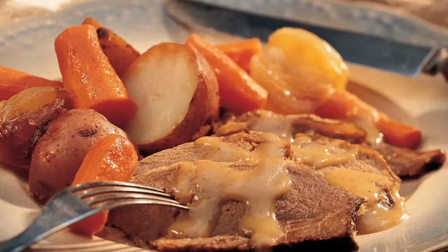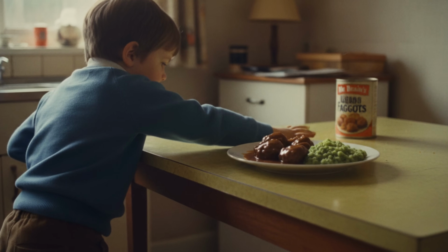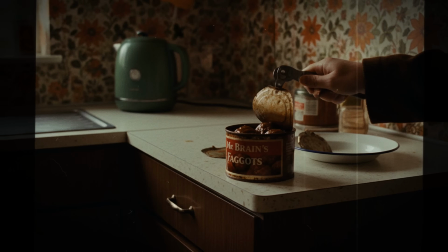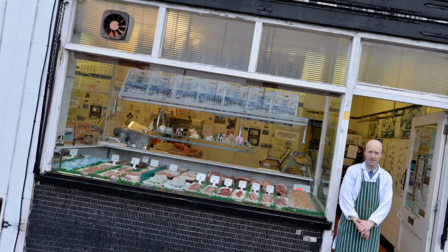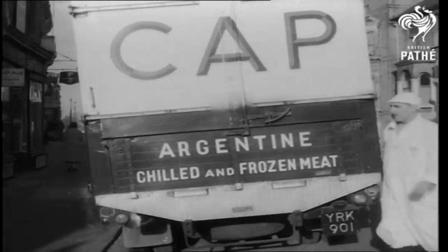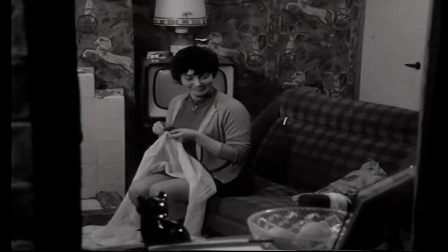The taste was rich and meaty, more complex than the ingredients suggested. Children either loved faggots or refused them entirely. Mr. Brain's faggots, the tinned version, introduced them to families with no butcher nearby. The dish represented everything modern food culture has forgotten, that every part of an animal deserves respect, and every scrap can become a meal.